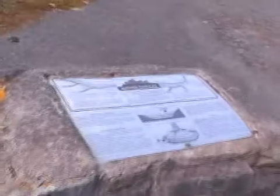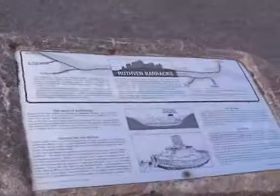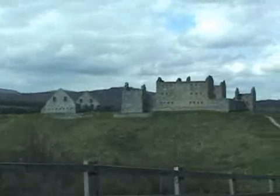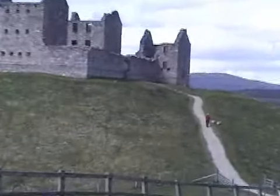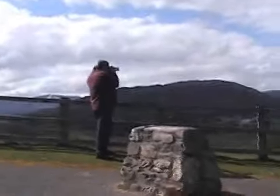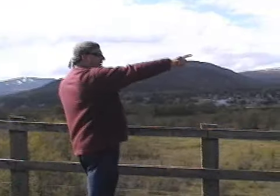This is Ruthven Barracks. First, there was an ancient castle on this site. Then, just before the Jacobite War, the English took it over and made a barracks here. In the middle of the war, some of the people came here to rally after Culloden to defend Bonnie Prince Charlie. So once it had gone over to the other side, the English ended up burning it down.